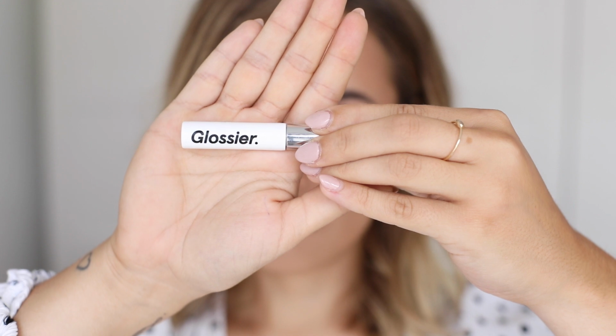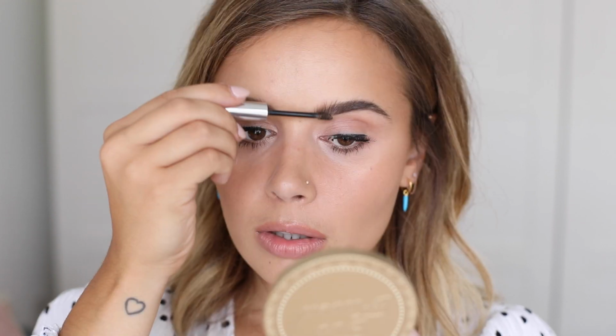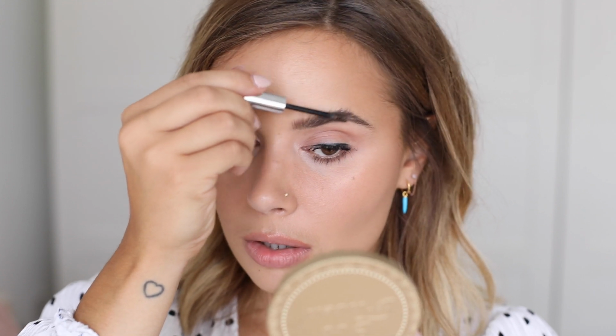And the other item from Glossier that I've been loving is the Boy Brow brow gel. This is really cool. It's basically like Benefit's Give Me Brow. I would say that it does have a tiny bit more of the L'Oreal Brow Artist Plumper qualities to it though, where it does beef up your brows a little bit better than Give Me Brow, which is why I've been really enjoying using this.